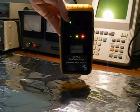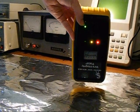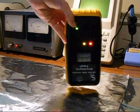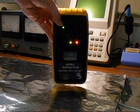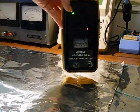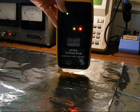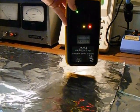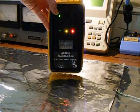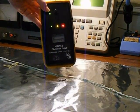As we move the tracer back along the path of the wire, you can see the level indicators increase, ensuring us that we are, indeed, tracing our wire. Just as before, when we get to a point where the meter reading and the LED indicators suddenly diminish, and there is no further signal to be found, then that is a spot where the wire is shorted to ground. And there is our quarter next to our shorted wire.